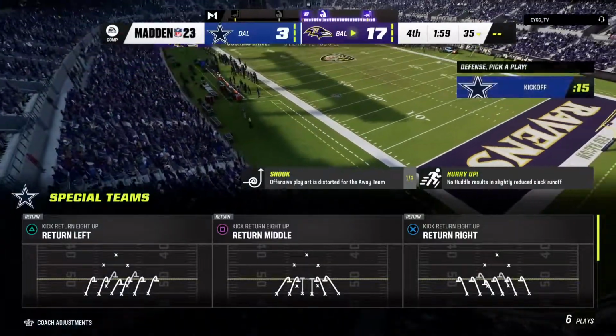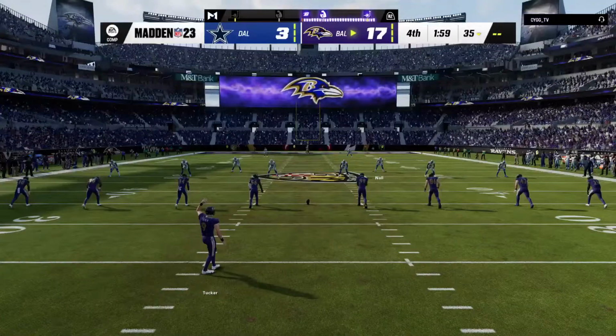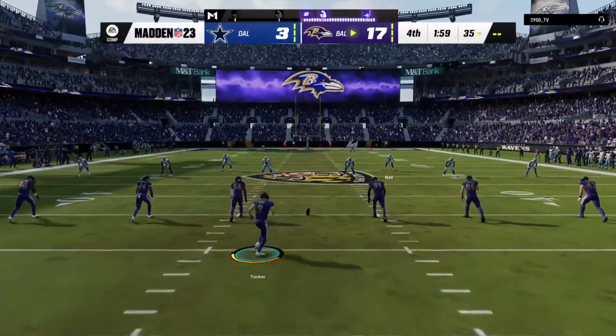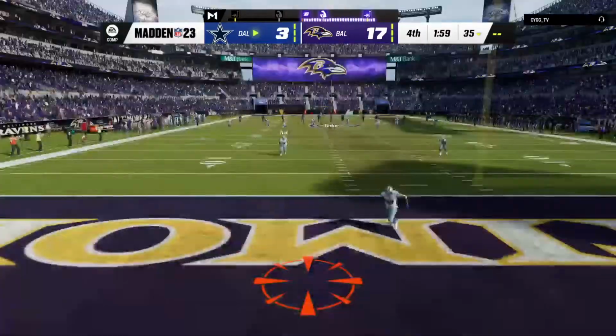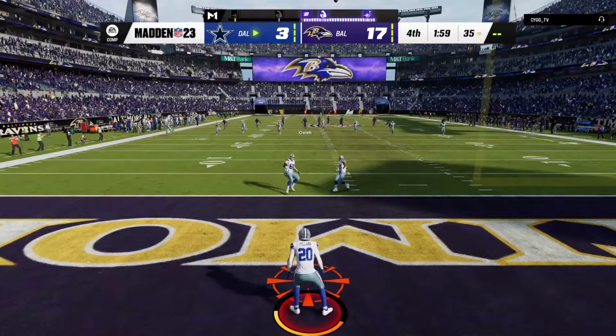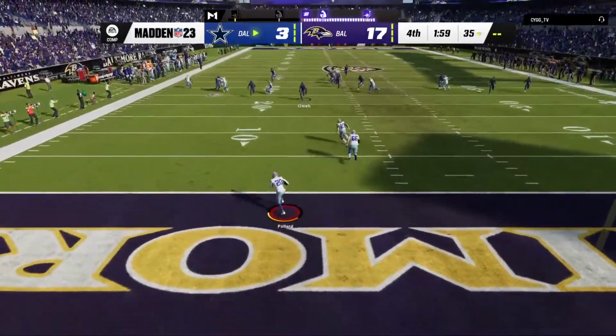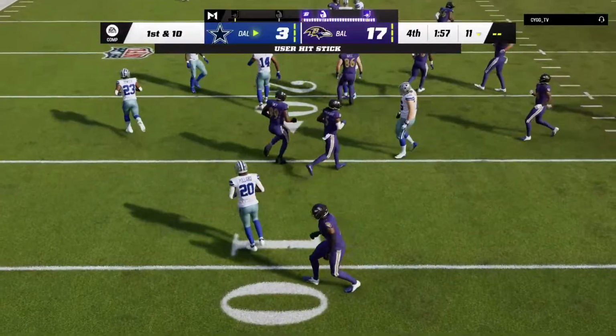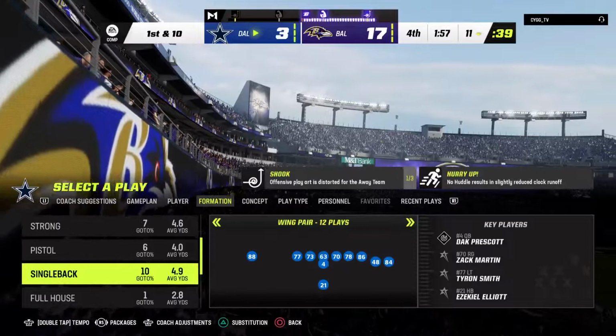He's now 17-3. Tucker now to kick it away following the touchdown. Pollard to return from the end zone. And they're going to start in a hole as he's brought down at the 11.